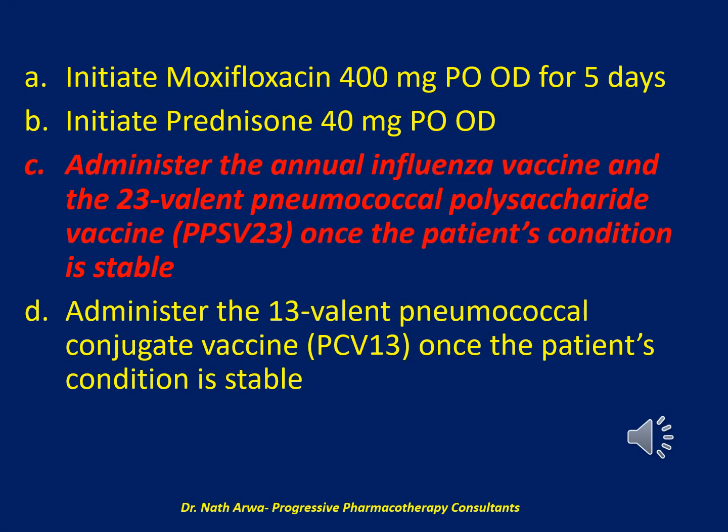And the correct answer is C. Administer the annual influenza vaccine and the 23-valent pneumococcal polysaccharide vaccine, abbreviated as PPSV23, once the patient's condition is stable. The PPSV23 vaccine should be given to patients 19 to 64 years of age with chronic lung disease because of their high risk for invasive pneumococcal disease. This 57-year-old patient should receive it now along with the annual influenza vaccine.